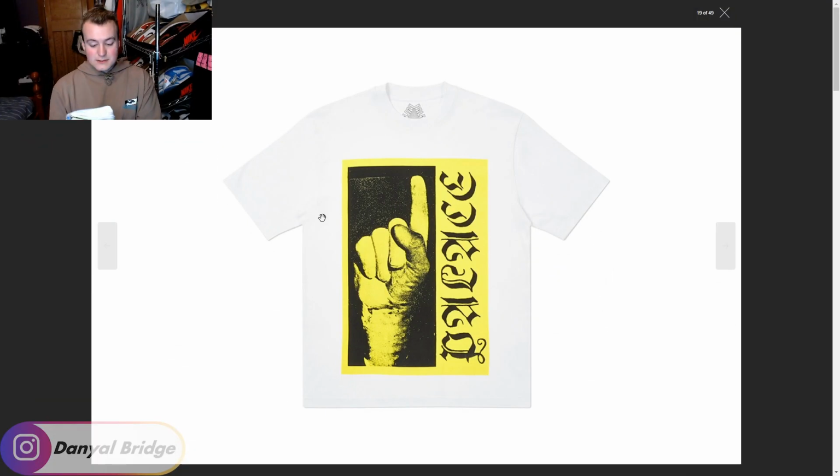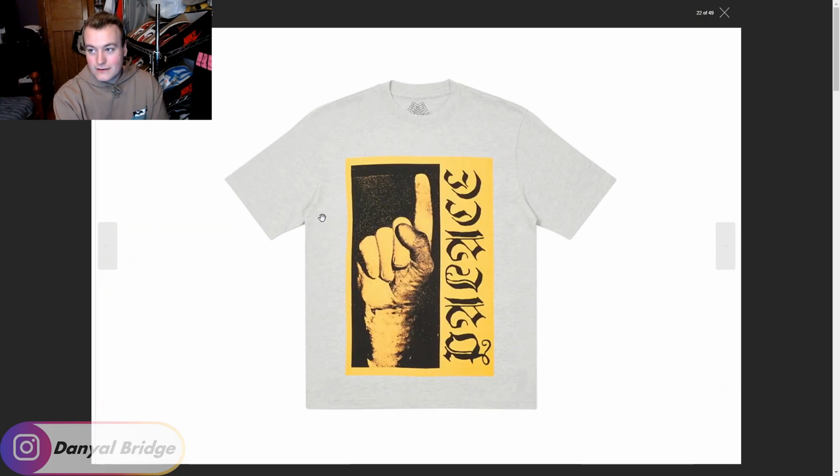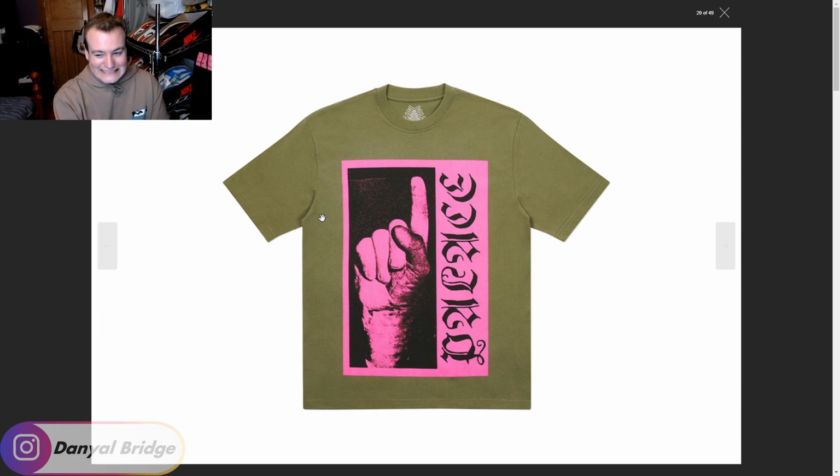Now at item number 6 we have the Ancient Finger t-shirt. This comes in a couple colorways. Comes in the white, the green, the black, the gray, and the navy. I actually kind of like it when the colors match up like this in the black. The black one's not too bad, but the rest of them, I mean, ugh.